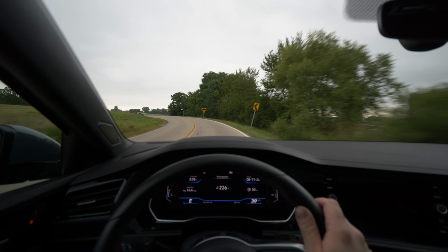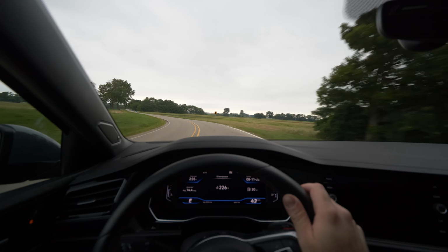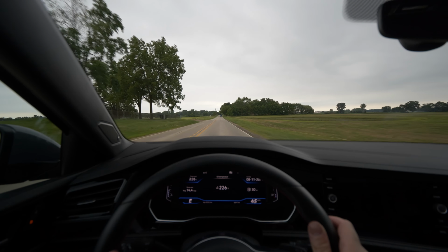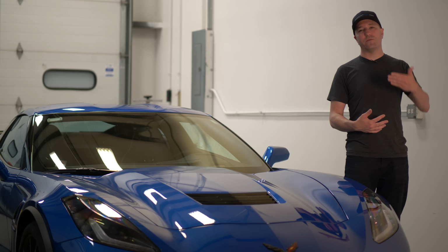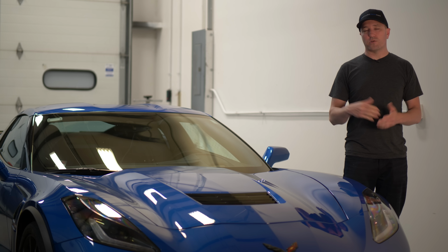But the last part is, what sedan do you choose? My top three really are this Jetta GLI at this point, the Accord Sport, or any Accord. If you want a touring car, the regular Accord's way better. It's bigger, it's more comfortable, but if you want the sporty stuff, you go to the Sport with a turbo and a manual trans, or you go to a Mazda6 Signature or a Mazda6.